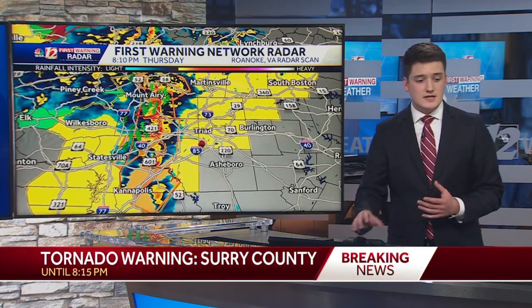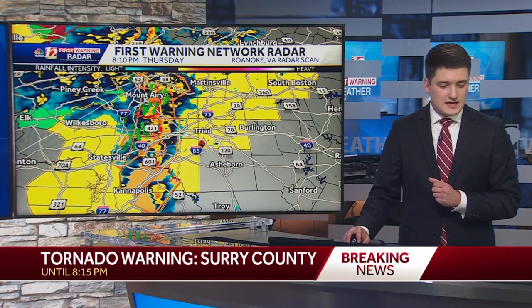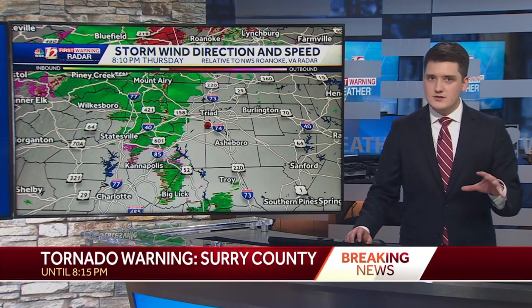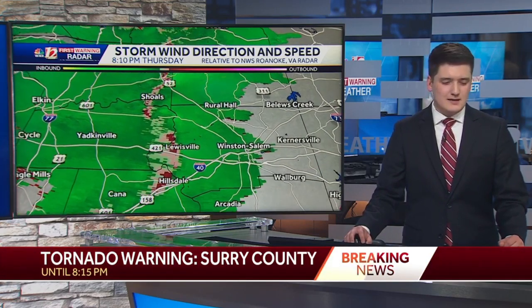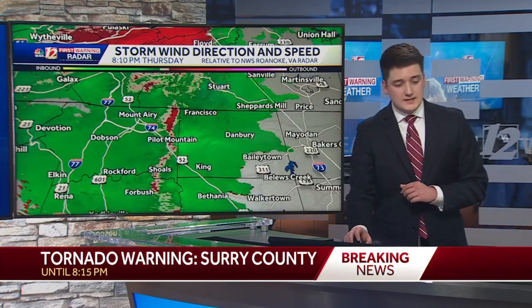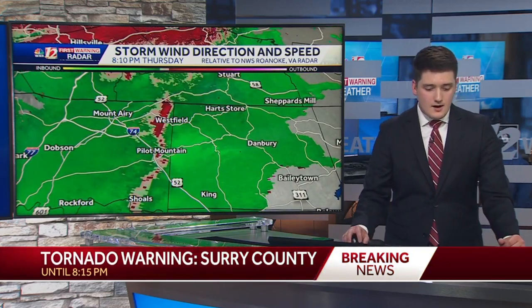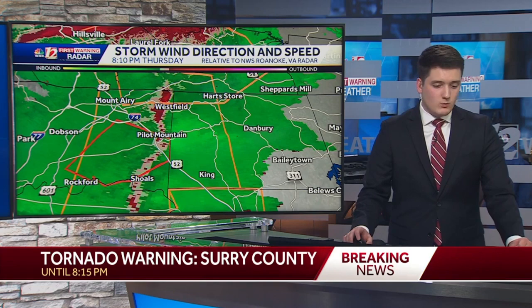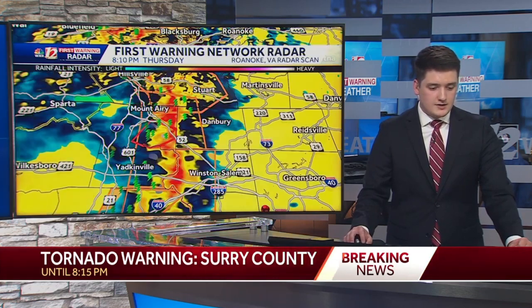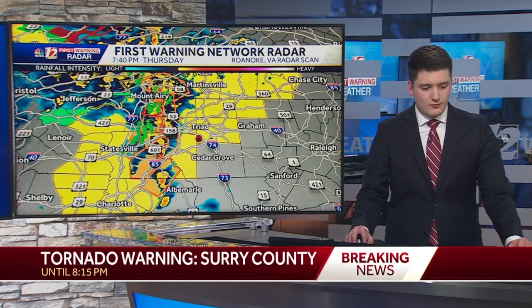The good news is we're keeping a close eye on things, and right now we're not seeing all of these rotational signatures like we were earlier. The line still certainly has some spots to keep our eye on, but for right now, it does look like things are trending better. We did have that area of rotation near Pilot Mountain, but again, that continues to look just a bit weaker as it moves up toward the Westfield and Hart's Store area. So looking at things here, let's put it in motion, get an idea of how it's moving. This is moving off to the east and northeast. Slow things down for you here so it doesn't give you a headache.